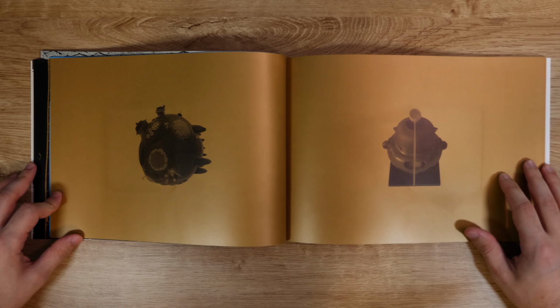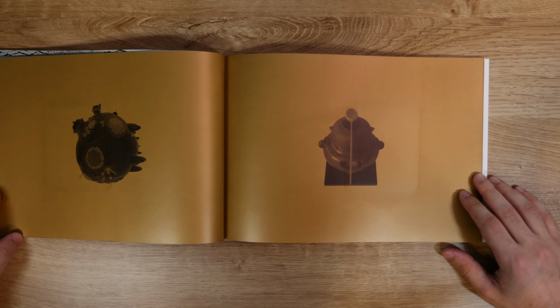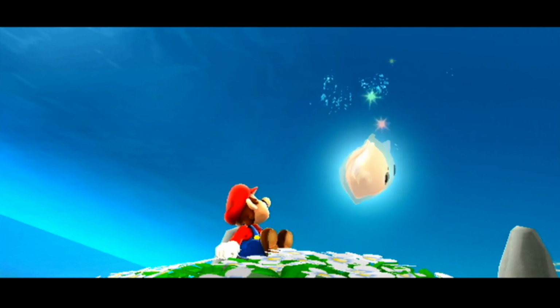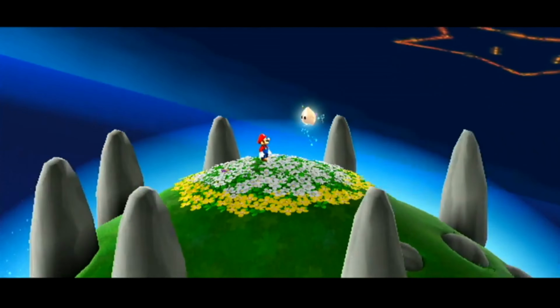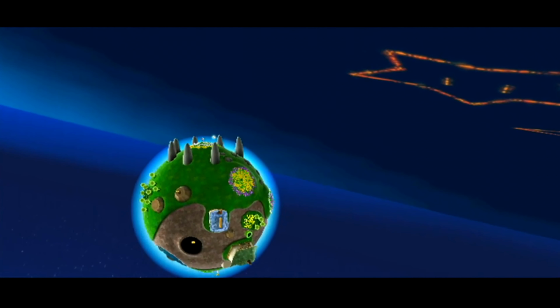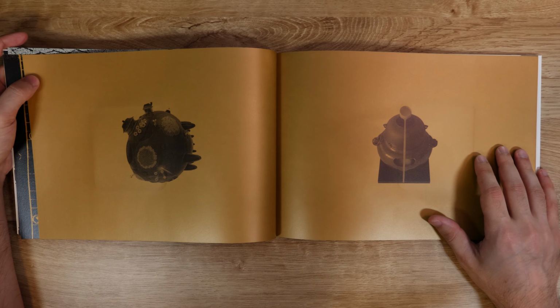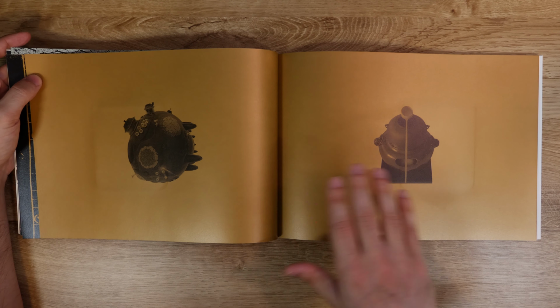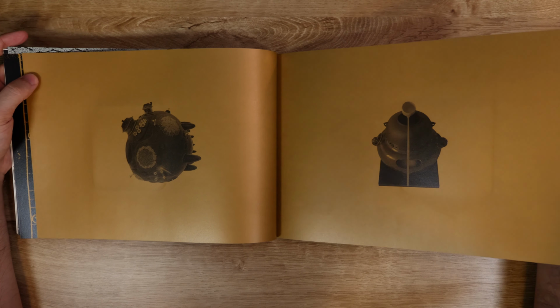Now here, not sure what this page is all about. It looks like they're trying to compare the beginning planet in Super Mario Galaxy, where you start off and chase the bunnies, to this little, is it a pot? I think this is like a vintage tea kettle or something in Japan. I'm not sure what it's supposed to be comparing here, but looks nice either way.